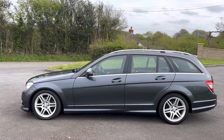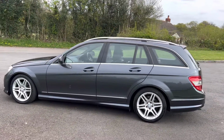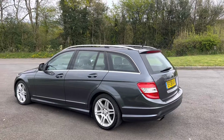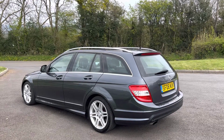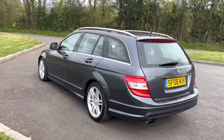I mean, this 2008 car now is 14 years old, but I don't think it looks 14 years old. It's one of those cars where you could easily put a cheap private registration on it and it'll look quite fresh still with its styling. So without further ado, I'll show you some of the features of the car. Just quickly take you around this side of it.